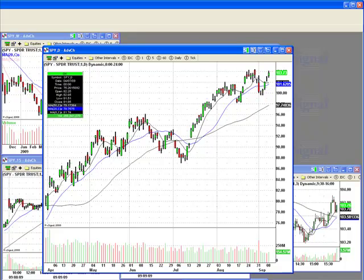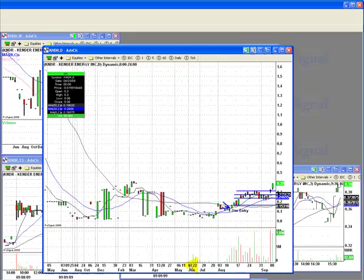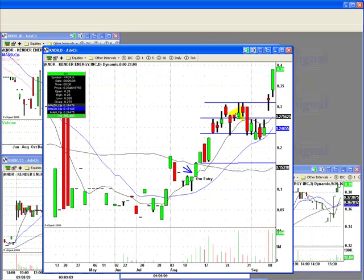Now, I don't want to brag too much on that, but KNDR had a very good day. Cleared the 30 cents with strength yesterday. Closed up. Then today it just ran, and it did with good volume, 1.8 million. It's great. I think we could see this go to 45, 50 cents, 55 cents if that move continues.